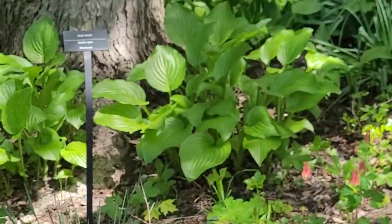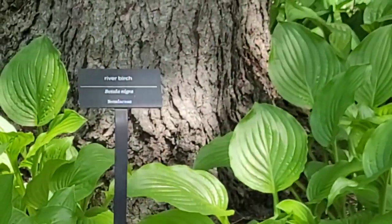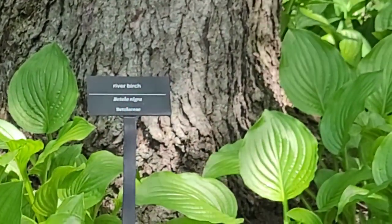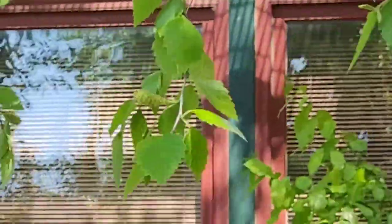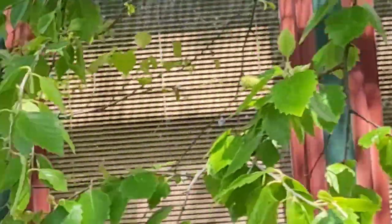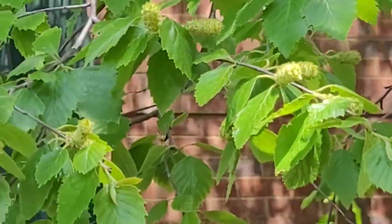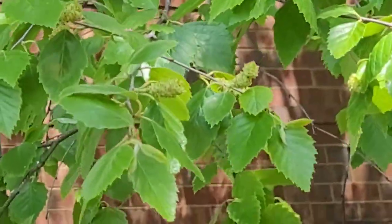There is Betula nigra, yes. Now I found that nameplate. So this is Betula nigra, river birch, which I also spotted at Navy Pier. These are the catkins of river birch or swamp birch or butter birch.